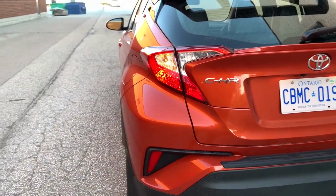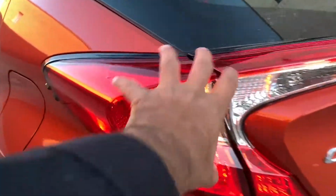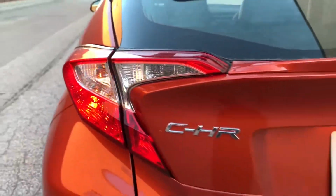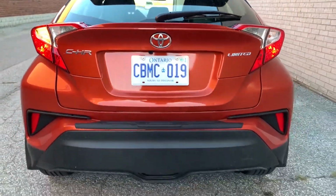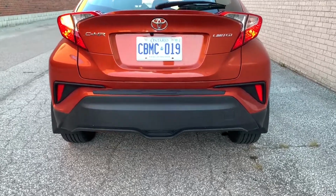Big curvy lines along the rear. You can see that right there. Not really a big fan of how the turn signal sticks out so much. It's a little bulky, but it kind of goes with the rest of the look. And there's a look at your rear. You got your tailpipe on the right side for the passenger side.